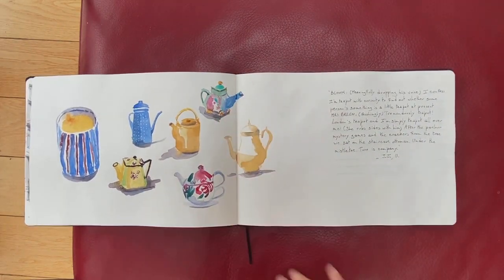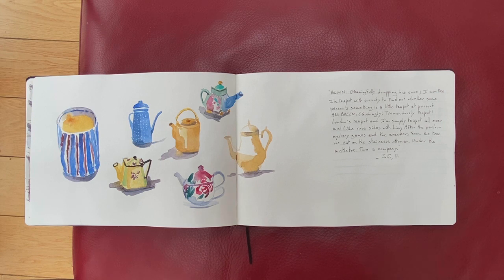And for the next Zoom meetings, we decided to bring teapots. There's a few of us from around Dublin, and even a friend from Australia joined us. And we sketched each other's teapots. I did my own teacup, and everybody else's beautiful teapots.